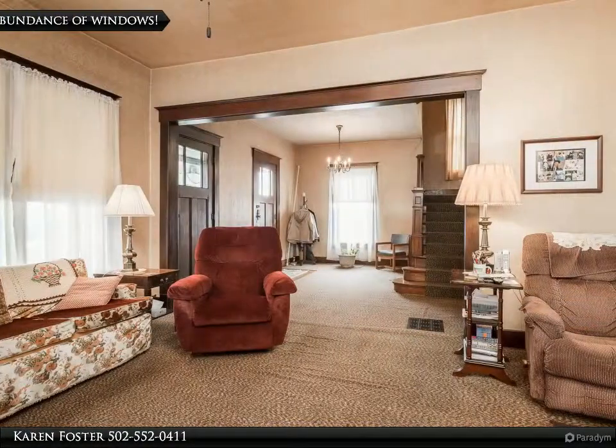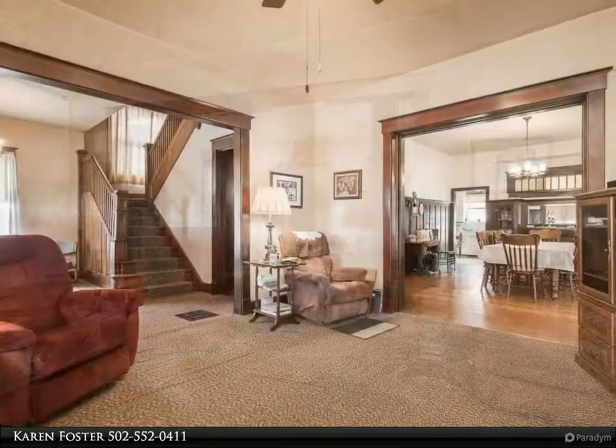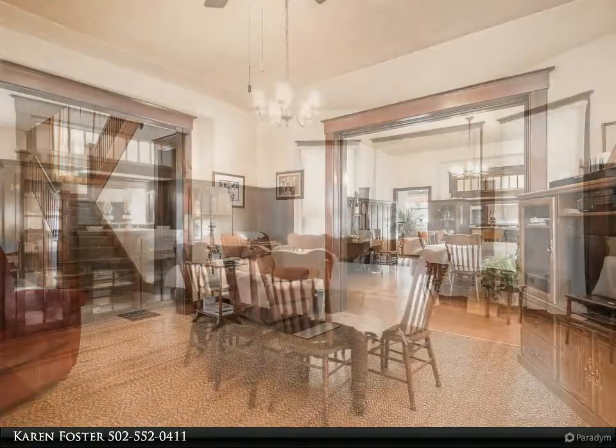Upstairs, you will find 3 nice-sized bedrooms, one with a fireplace, full bath, and a walk-in closet that used to be a kitchen with outside entrance. There is a 3/4 basement.